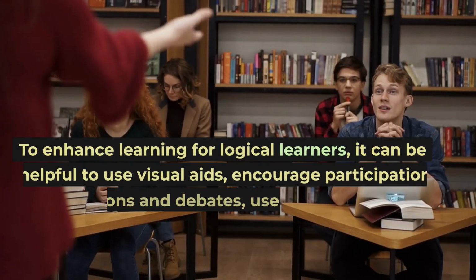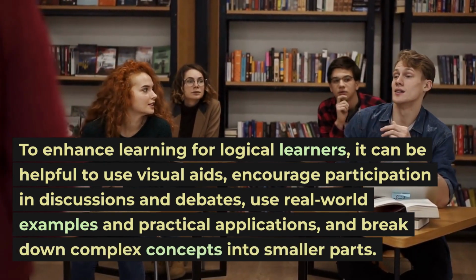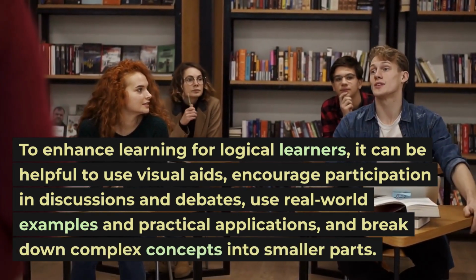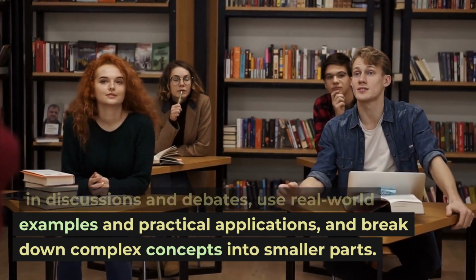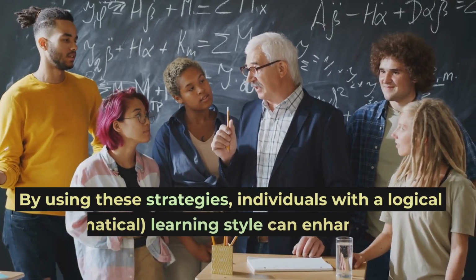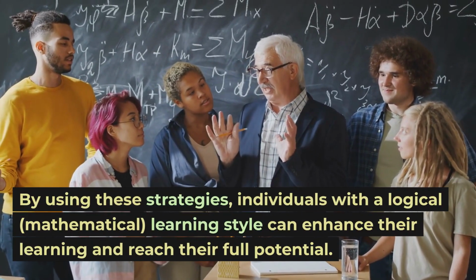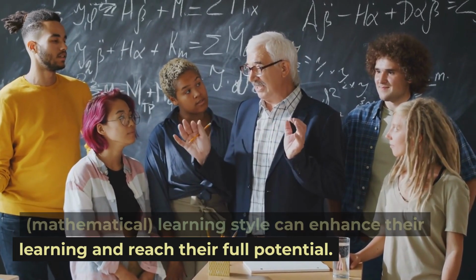To enhance learning for logical learners, it can be helpful to use visual aids, encourage participation in discussions and debates, use real-world examples and practical applications, and break down complex concepts into smaller parts. By using these strategies, individuals with a logical, mathematical learning style can enhance their learning and reach their full potential.